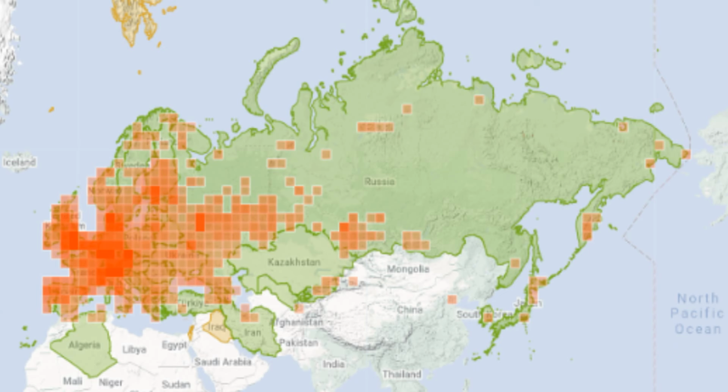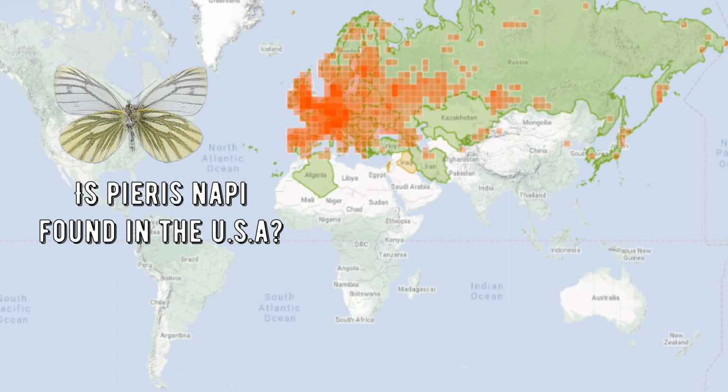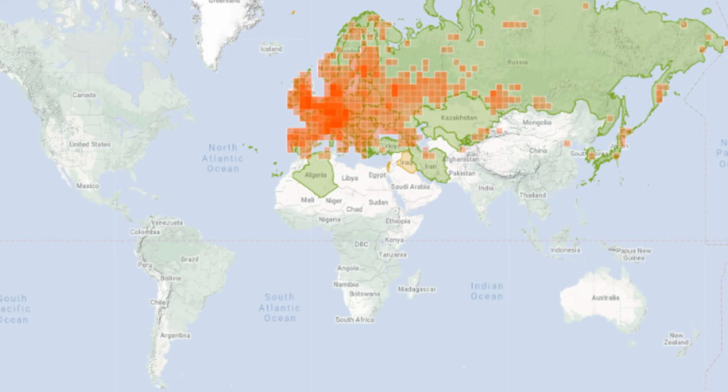Is this species found in America? Some sources say yes, some sources say no. It's a bit complicated. Due to their high diversity and ubiquitous intergenerational polymorphism, the taxonomic status and identification characteristics of many Pieris species have been very confusing, especially the Pieris napi complex and related species. Some sources mention that the species can be found in the United States of America, but other sources contradict this.